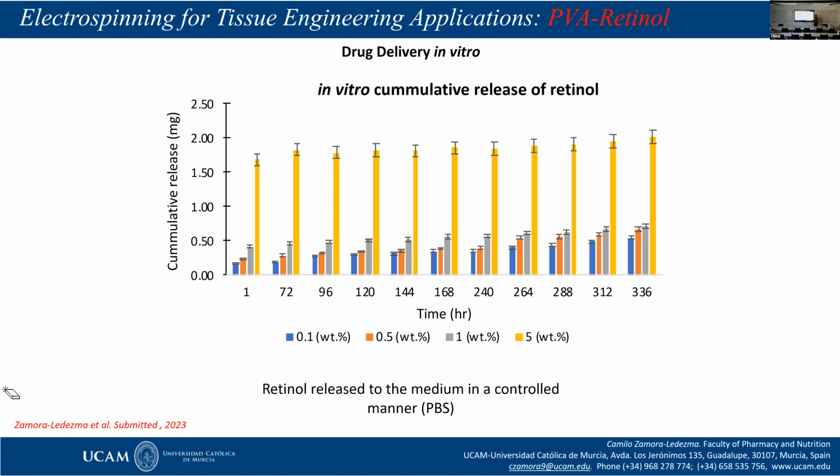For skin applications, you are more interested in how much of the drug is released in the first 72 hours or in the first week. However, we wanted to evaluate what happened in 2 weeks. And this is not the common way to show the drug release. Normally, you show the percentage of the drug present in the material that is released to the medium. However, I wanted to show how many milligrams are released into the system, because I was thinking that for a real application, you need to know actually how many milligrams you are releasing to the body.